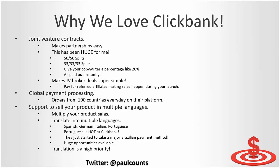You could actually take your current info product, and it's an area where I'm actually missing the boat. Take your current info products and translate them into Spanish, German, Italian, Portuguese, many other languages as well. French is another popular one. Portuguese is blowing up on ClickBank. So you could take any info product, or let's say you partner with somebody that's an expert on, let's just make up a topic, golf, right?